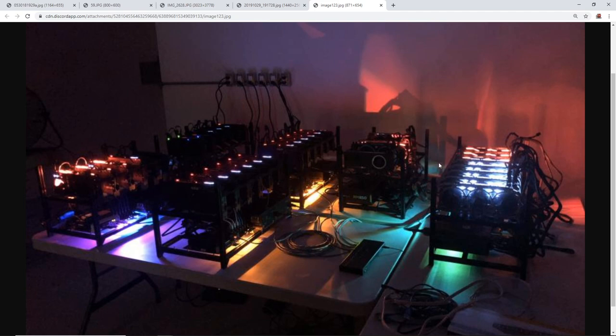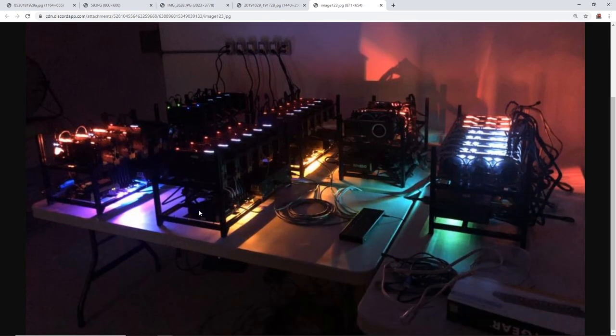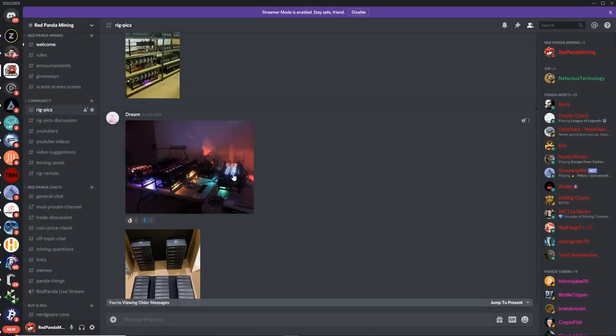Yeah, look at all the RGB. Clarence, this is pretty sick, man. This is night shot. All these look like they're on Vega frames, for sure. Vega frames or Asterin frames. And look at that, you got that 12 port or 8 port Netgear switch. Looks like a 24 port or 12, I think 12 port. Yeah, looks like a 12 port Netgear. Pretty sick. Dream, nice picture, man.